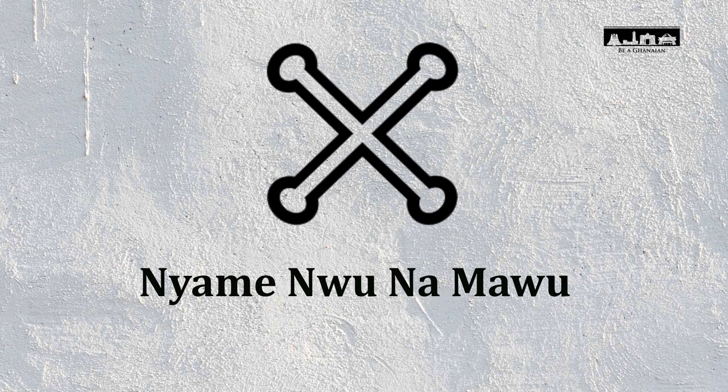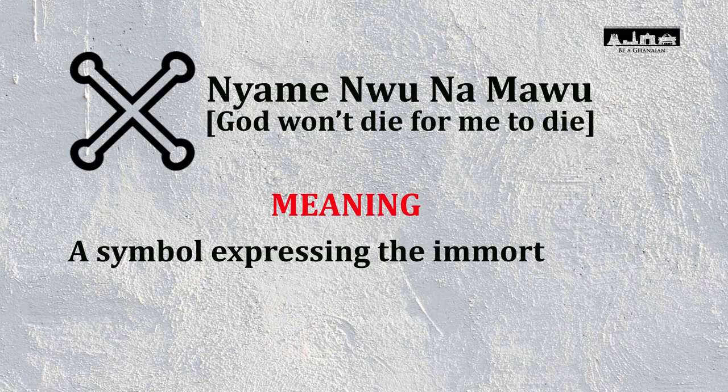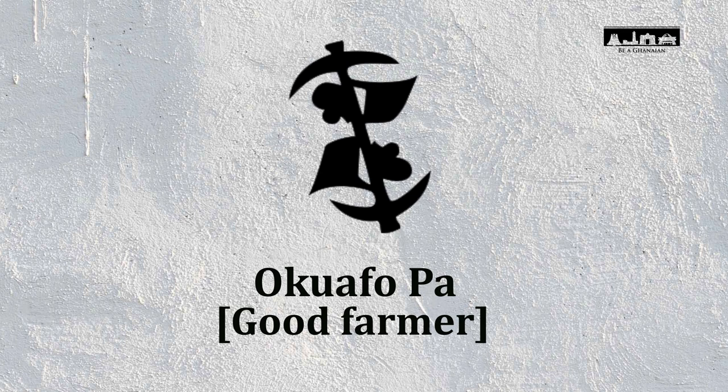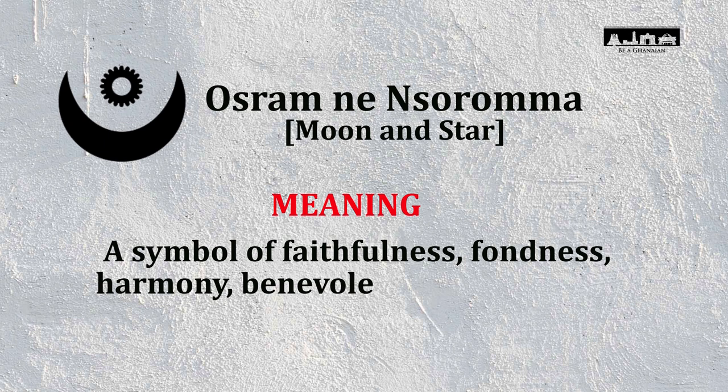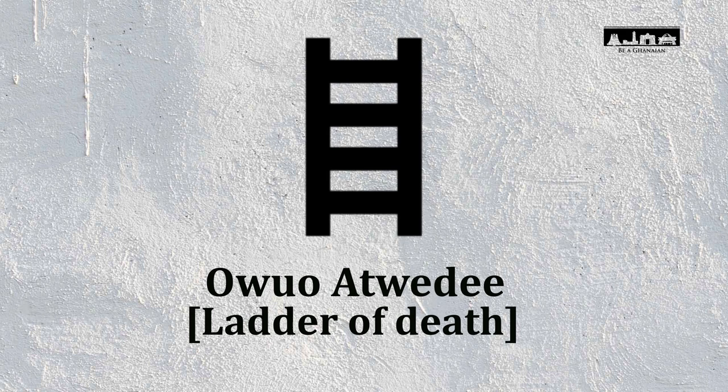Nyame nnwu na mawu, God won't die for me to die, a symbol expressing the immortality of the human soul. Okuafo pa, good farmer, it communicates hard work and entrepreneurship. Osrane ne nsoroma, moon and star, a symbol of faithfulness, fondness, harmony, benevolence, love, loyalty, and femininity. Owuo atwedee, ladder of death, it symbolizes the certainty and universality of death.